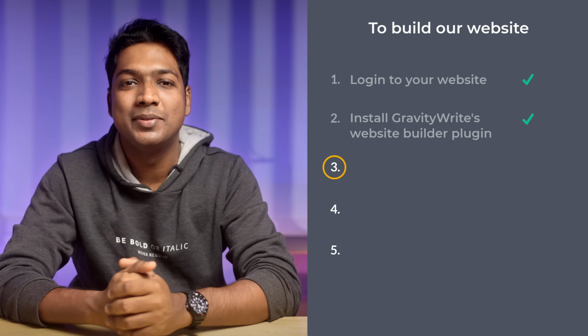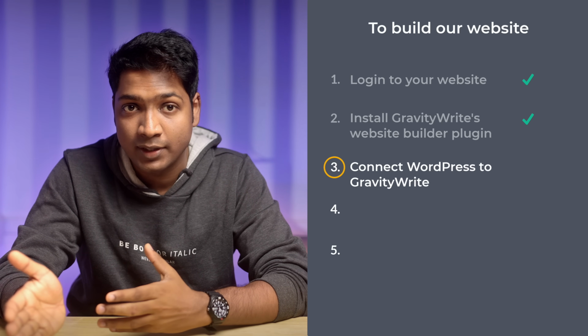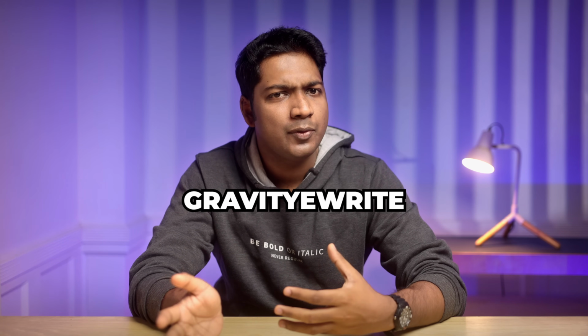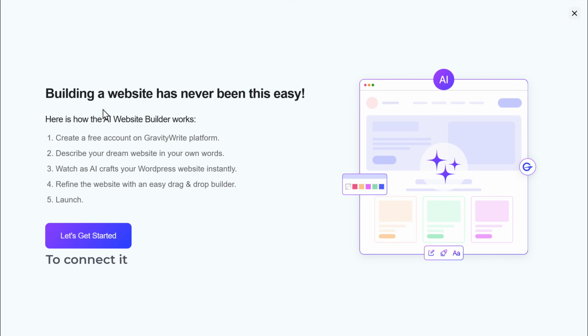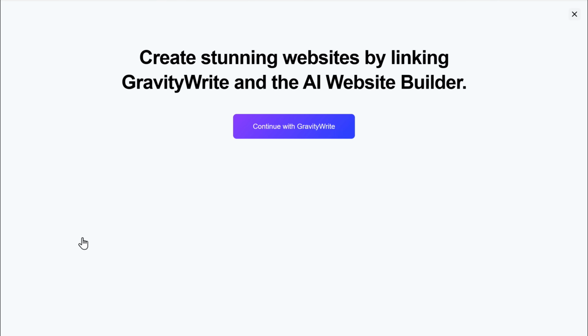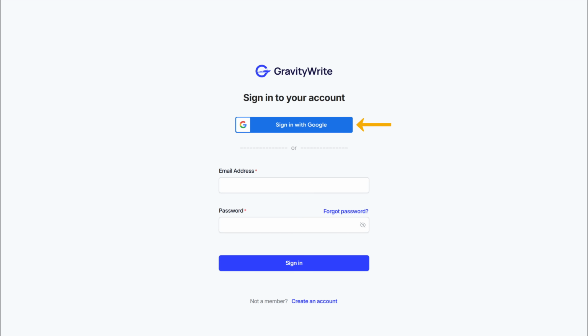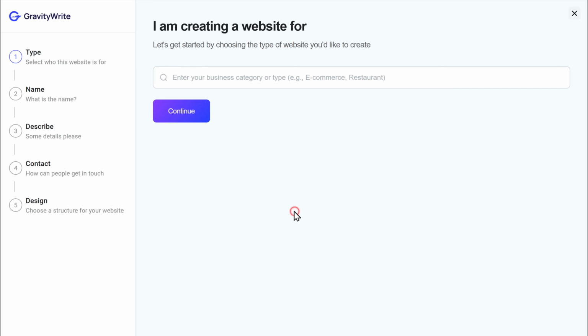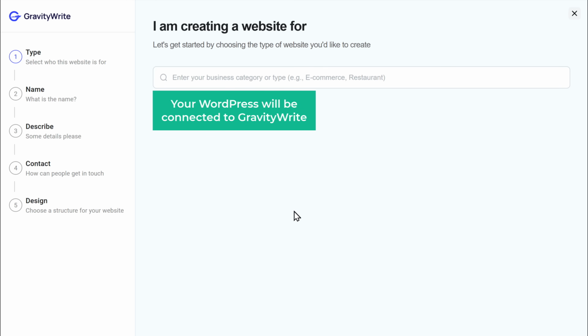Next, let's go to step 3, which is to connect WordPress to GravityWrite. To start building a website using the website builder plugin, we need to connect GravityWrite with WordPress. So to connect it, click on Let's Get Started and then select Continue with GravityWrite. Here simply sign in with your Google account. After that, just click Continue and your WordPress website will be connected to GravityWrite.